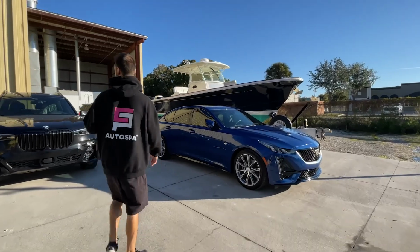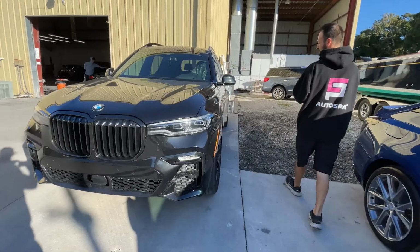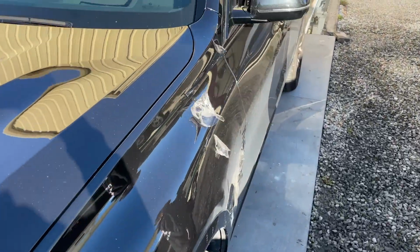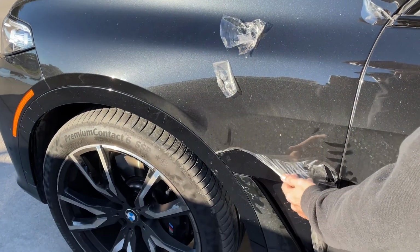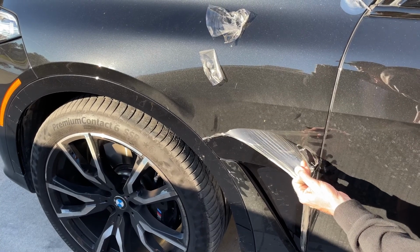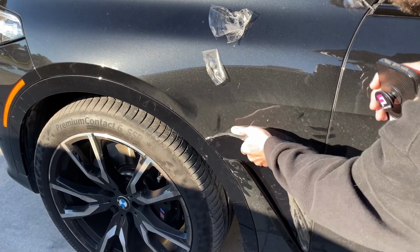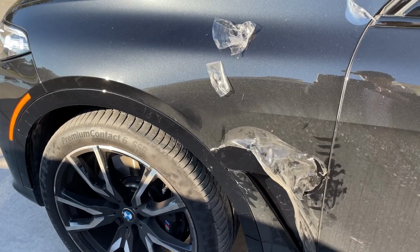So out here we have this BMW X7. It's gonna be into our body shop to get some things fixed. In that process, we are removing this paint protection film that is on the fender right now. It's in the process of being taken off. We wanna leave it out here in the sun so that this film can come off a lot easier. See if you can just pull it correctly with the right amount of heat and everything. You don't have any glue left over, no damage or anything like that at all.